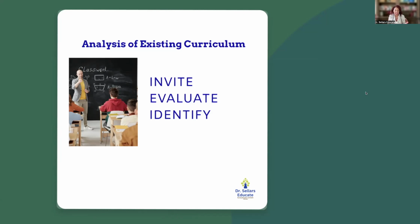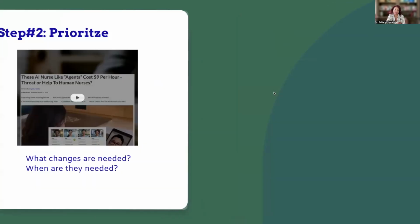What does the evidence say? Are we moving to a competency-based curriculum? So what we want to identify are those evidence-based practices, and what colleagues do we want at the table when it comes to curricular revisions. Often I know that occurs within the curriculum committee, but is there additional help that we may need to move a big project forward, such as moving into a competency-based curriculum?